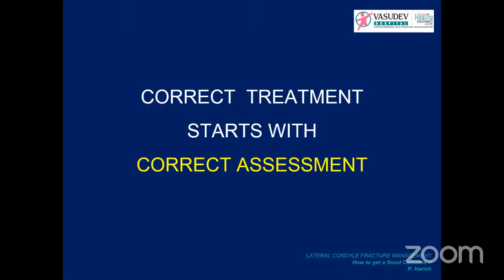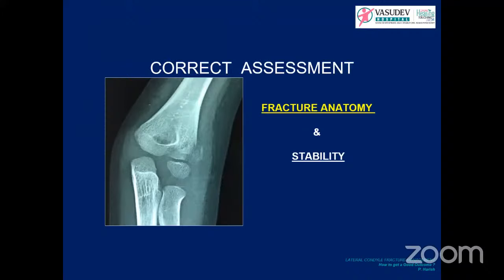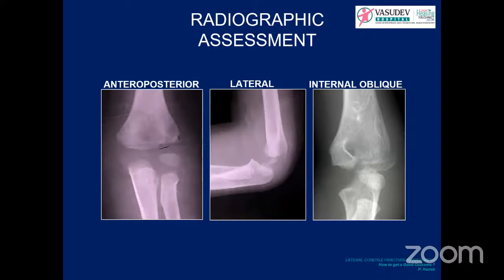So the correct treatment starts with the correct assessment. We need to look at the soft tissue injury, which indicates a significant disruption of the periosteum and basically an unstable fracture pattern. After assessing clinically, we need to look at the fracture anatomy and subsequently its stability. To assess the anatomy, an internal oblique view is essential in all cases of suspected lateral condyle fractures, because what we see on AP is completely different from what we see on an internal oblique view. So these three views are essential in all cases of suspected lateral condyle fractures.